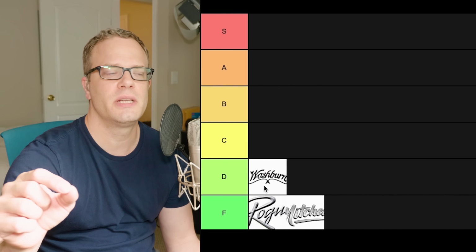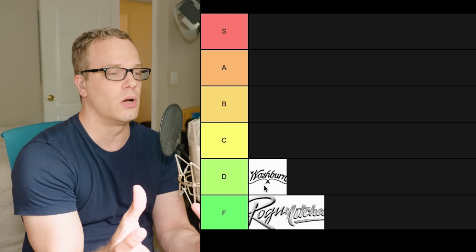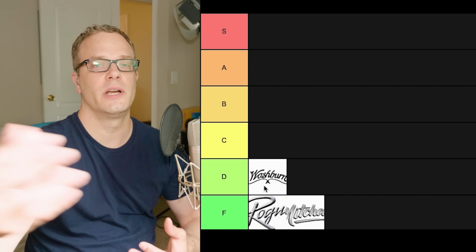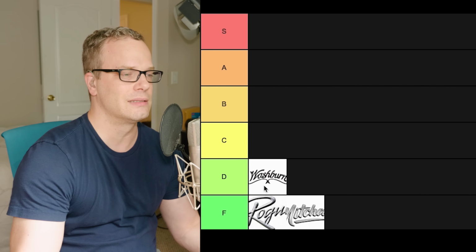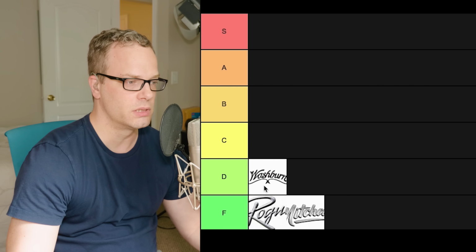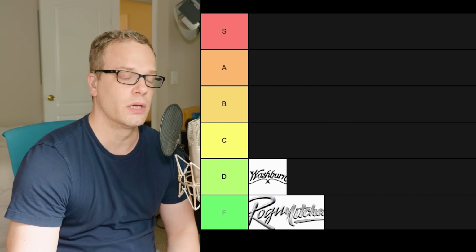Another thing I should say throughout all of these brands is that I'm looking at them as a brand overall, because Martin, for example, has more inexpensive ones than very expensive ones. So I'm looking at them as an overall thing, not just the expensive ones, the lower price ones, or just the cheap ones.